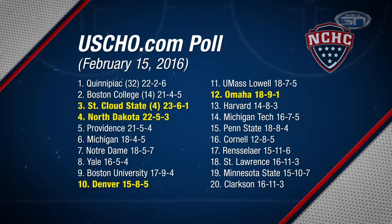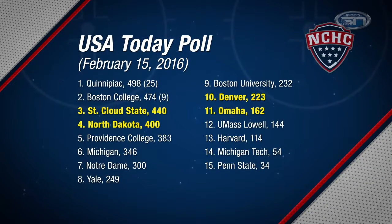The USCHO.com poll has St. Cloud State now at number 3 with North Dakota number 4. Denver cracks the top 10 while Omaha sits number 12. And the USA Today poll, very similar. St. Cloud State 3, North Dakota number 4. Denver cracking the top 10 there as well. Omaha currently sitting at number 11.